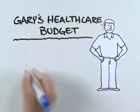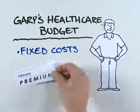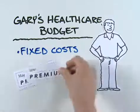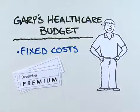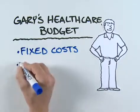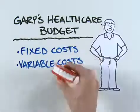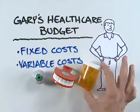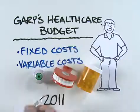Let's begin by looking at Gary's fixed healthcare costs. First, there are his monthly premiums, which are held out of his paycheck. They stay the same all year, so they're easy to budget. Next, there are products and services not covered under Gary's health plan, but part of his family's overall health. Things like dental visits, eye care, and regular medications. These may vary a bit from year to year, but they stay fairly constant.